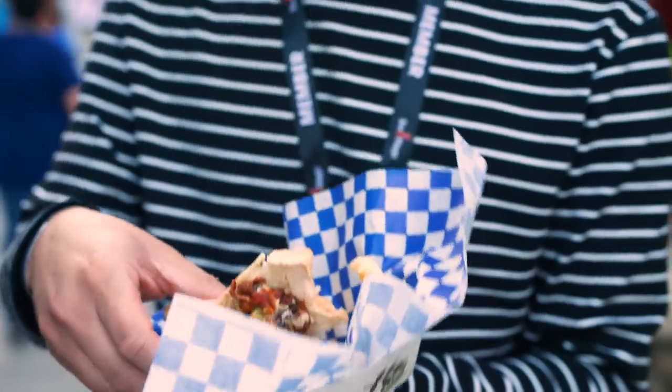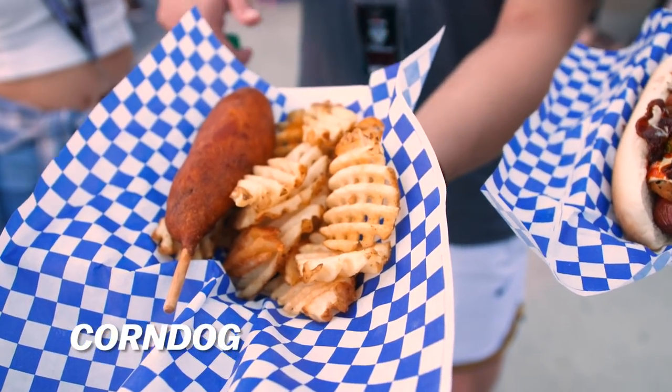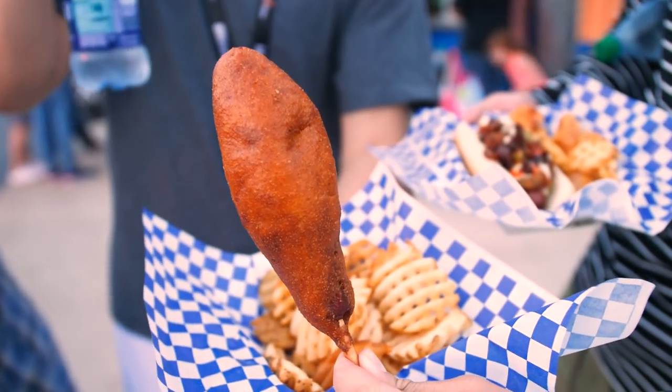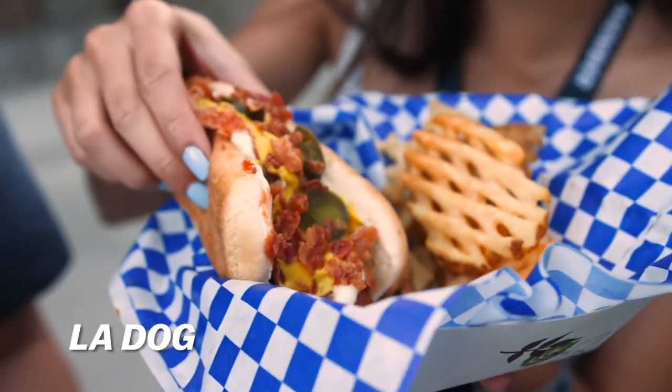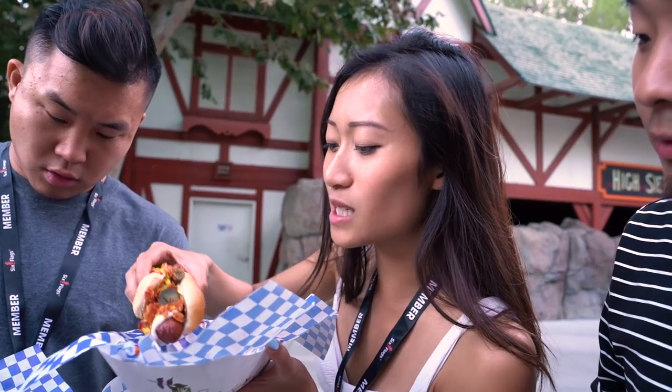Yo, that Diablo dog is pretty spicy. I'm glad you enjoy my hot dog. I've worked very long and hard on this bit. Thanks, Diablo. I just went with the conventional corn dog. You can tell it was hand dipped because the batter is very irregular. The LA dog has jalapenos, mustard, mayo, and bacon sprinkles.